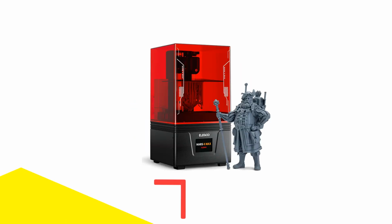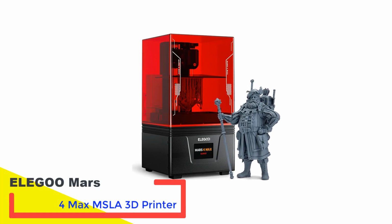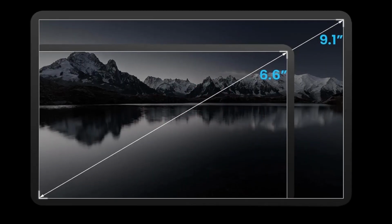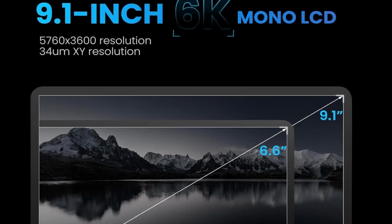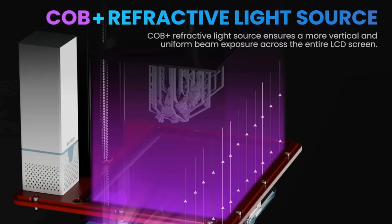Number 3. Elegoo Mars 4 Max MSLA 3D Printer. The Elegoo Mars 4 Max transcends the ordinary confines of 3D printing, emerging as a precision sculpting instrument capable of turning your digital visions into tangible masterpieces with unparalleled detail. This resin-based marvel empowers creators to fashion intricate miniatures, elaborate artworks, and functional prototypes with ease.